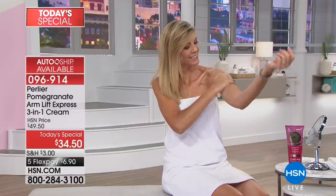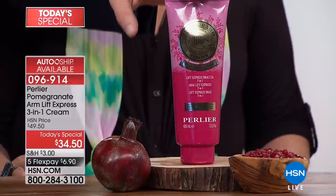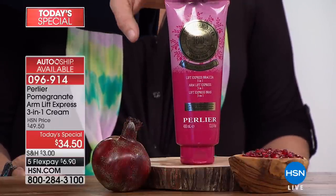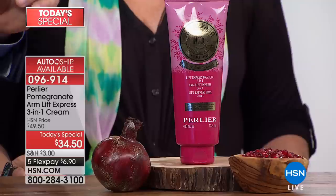You're calling it a 3-in-1 cream. Right, because it hydrates, it firms, and it tones. There are three different properties that are very different, and they are at the top level in the cosmetic industry of all three of those pinnacles. This is a product that never had a before and after until now. It's been on the air for 5 years in different variations. This is the biggest one, the most powerful one, the one that has the best clinical results we've ever brought to market, and it is the first one to ever have a peptide made for the skin around your arms.